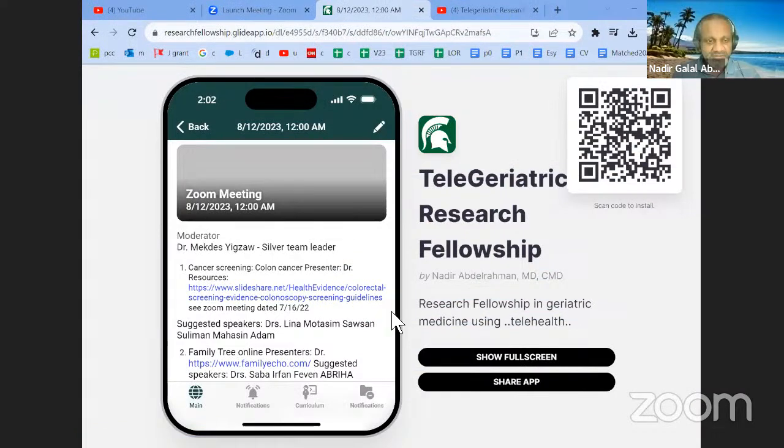So the topics today, we will go over some of the cancer screening. We focus on cancer. We will go over some other topics like how to build a family tree using online tools. Then we will also watch.